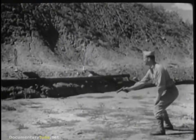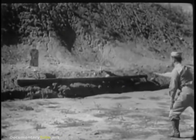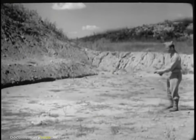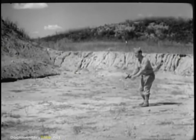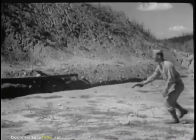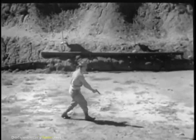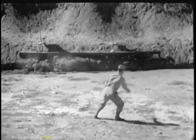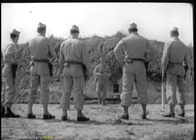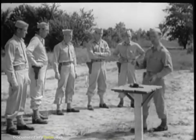To change the direction of fire quickly while at a standstill, just pivot on either foot. When moving forward, it may become necessary to change direction and fire from a walk if the target suddenly appears on the flank. This is combat firing, quick, automatic, and accurate. Now let's follow a small group of men who've just finished basic training with the pistol as they're taken through a course in combat firing.